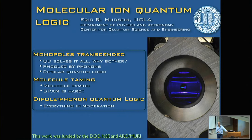And this is what James just showed us how to do. It's hard for us. The way we do it right now is destructive. We'd like it to not be. And so there's a couple ideas for how to get around that. And then at the end, I'm going to briefly talk about something I'm getting really excited about, a new type of quantum logic that we're calling dipole phonon quantum logic. I've been working on this with Wes Campbell and Dave Patterson.